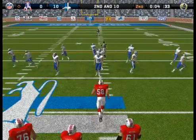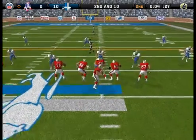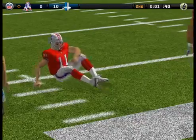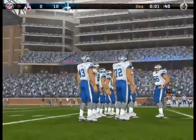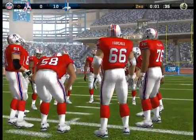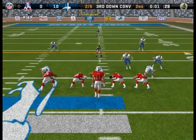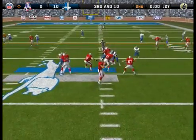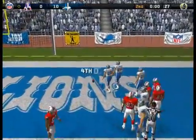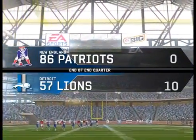And this should be the last play of the half. On the 46-yard line. Eason spreads them out. Drops back. Gets the pass off. Pass falls incomplete. Ball on the 46-yard line. The Lions come out in the quarter defense. Throwing. Incomplete pass. It's the end of the second quarter with the score Detroit 10, 0.